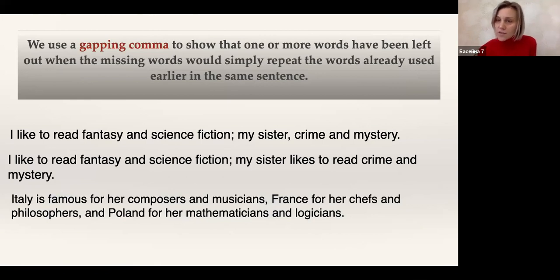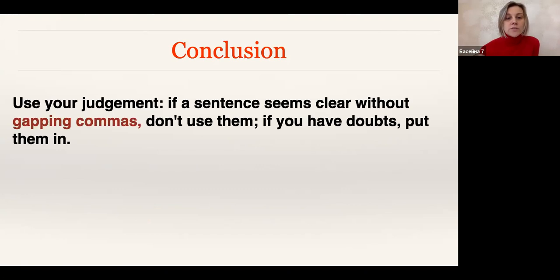But this comma, even in this approach, is considered to be optional. So in the following sentence, you see that Italy is famous for the composers and musicians, France for its chefs and philosophers, and Poland, and no comma, for their mathematicians and logicians. So no comma, and the meaning is still clear, right? So you can put it there just in case, just to be sure, or you can leave it out only if the sentence sounds well and is understood correctly. So the conclusion is the following: use your judgment, here you are allowed, if a sentence seems clear without these commas. And if it's okay, don't use them.